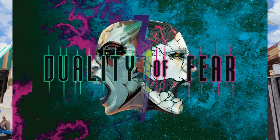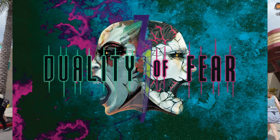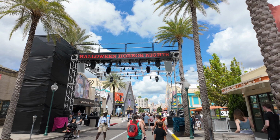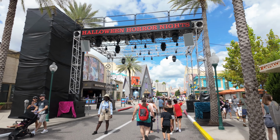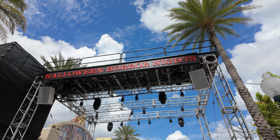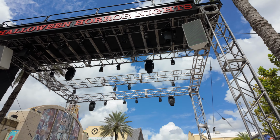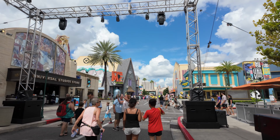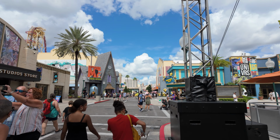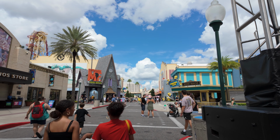And so this is the first scare zone. As soon as you enter the gates of Halloween Horror Nights, you must choose a path. Follow Sinister, the manifestation of visceral horror, or follow Surreal, the incarnation of unearthly terror. I don't know if they're gonna have characters up there on the stage. Maybe. It might be a cool introduction to start the show. But I'm gonna head to the right.